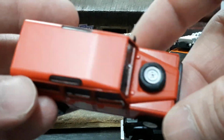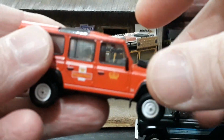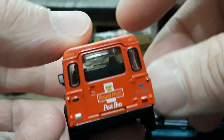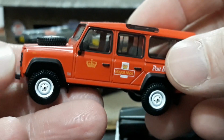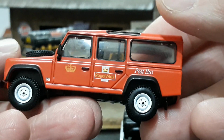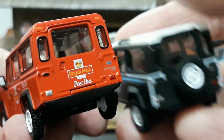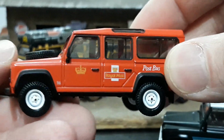Now, UK Post does have the spare on the hood, where that one had the spare on the rear. This has nothing on the rear, no ladders, nothing. And it doesn't have any spare back there, nothing on the roof. So, pretty much like the civilian model, but it has the spare on the hood instead of the rear. And it doesn't have all the elaborate trim like this civilian one does. So there you go with the Royal Post.